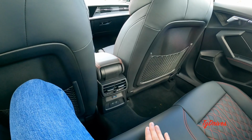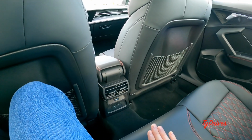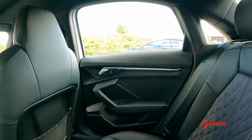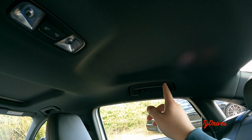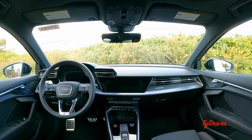Now due to the smaller nature of this car, there's a little bit of a bigger drivetrain hump, so you can fit a third person back here, although I don't think they would be very comfortable. We have a full black headliner with the grab handles back here and some LED lights. And a pretty good look at the dashboard.